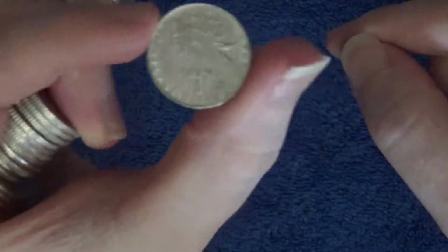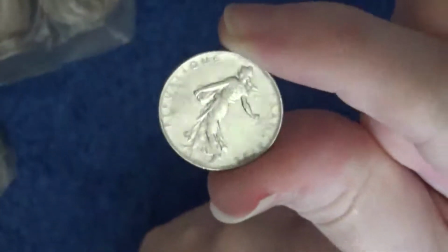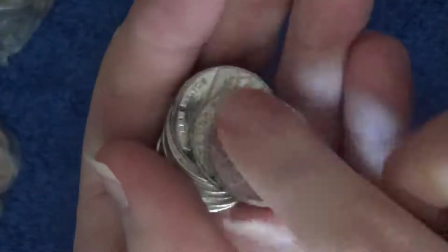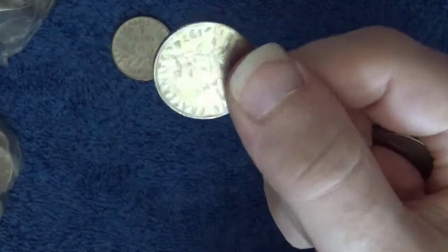Okay guys, we've got the first one there, which is a franc, no longer in circulation, obviously being taken out of circulation for the euro. But a nice one to keep. Okay, we've got another franc. This must have been one of them bags which were put to one side and forgotten about.